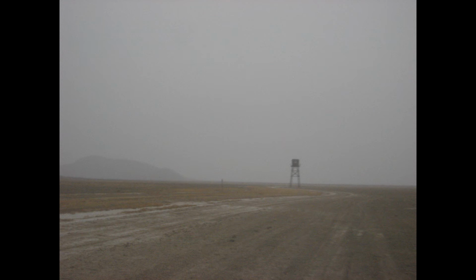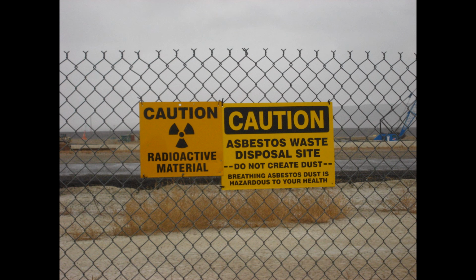First of all, one of the windows got stuck down. The windshield wiper stopped working, so we had only the passenger windshield wiper going, and it was crazy. This car's four-wheel drive didn't work. I have no idea how he made it out of there, and it was just the most incredible part of this whole trip. And this is us as we're leaving.